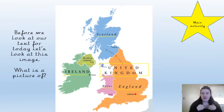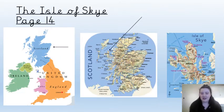So we live in the United Kingdom, and then if we zoom in a little bit more, we live in England, and if we zoom in even more, we live in Stoke-on-Trent, and we live in Mere. Most of us live in Mere. You might live in a different city or a different town, but we all live in England. So now we have discussed that, let's get to my next page.